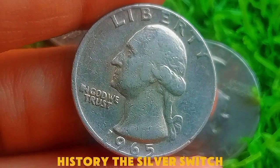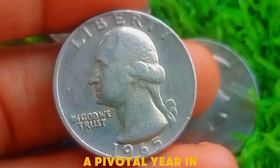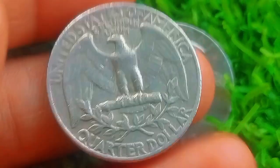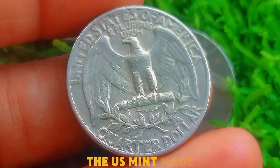History, the silver switch. Let's rewind to 1965, a pivotal year in U.S. coinage history. For decades, quarters had been minted using 90% silver. But due to rising silver prices and a national coin shortage, the U.S. Mint made a major move.